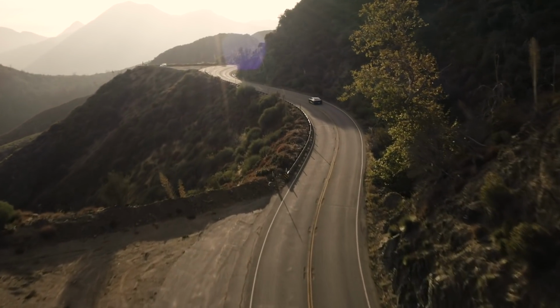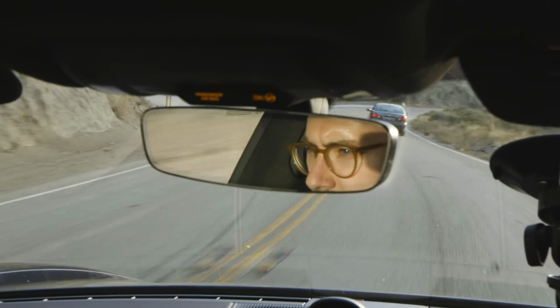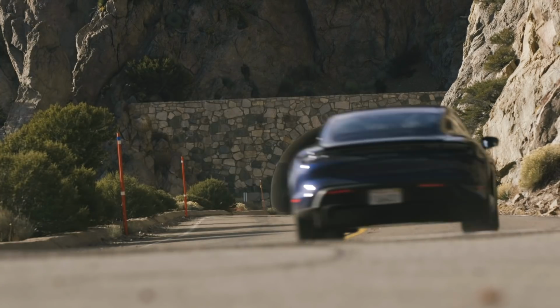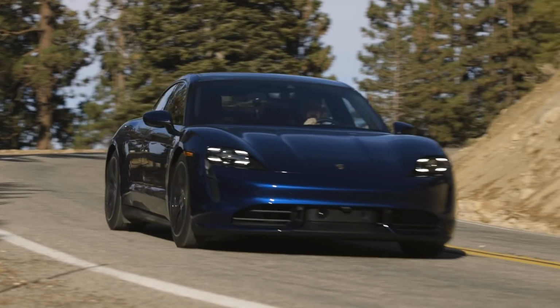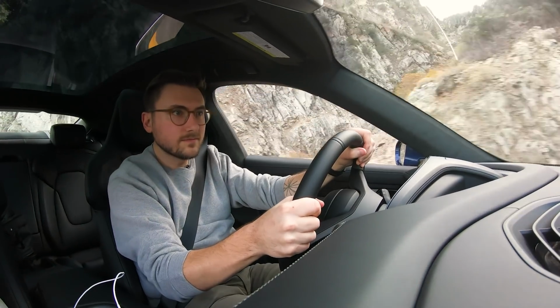So this car has got the lowest center of gravity out of any Porsche ever made, which is great because that means that it's a little bit easier to make it through these turns than it normally would be in a car that weighs over 5,000 pounds. The battery being all across the floor, like is the case in a lot of EVs, means that it's just gonna settle right wherever you wanna put it.